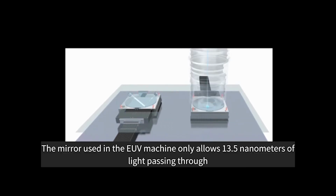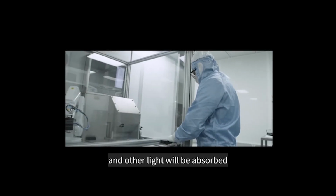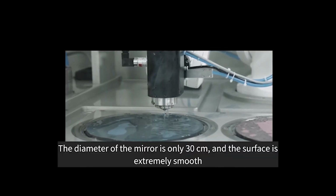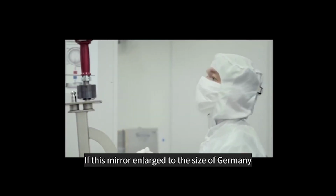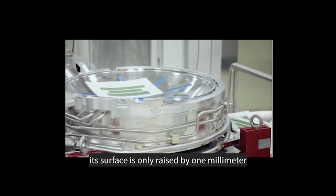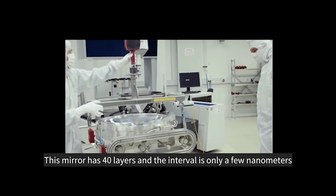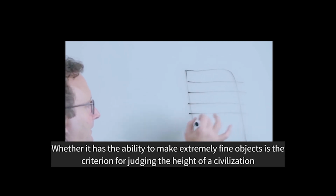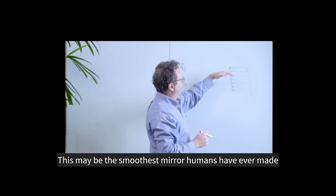The mirror used in the EUV machine only allows 13.5 nanometer light to pass through, and other light will be absorbed. The diameter of the mirror is only 30 centimeters, and the surface is extremely smooth. How smooth is it? If this mirror were enlarged to the size of Germany, its surface would only be raised by 1 millimeter. This mirror has 40 layers and the interval is only a few nanometers. Whether it has the ability to make extremely fine objects is the criterion for judging the height of a civilization. This may be the smoothest mirror humans have ever made.